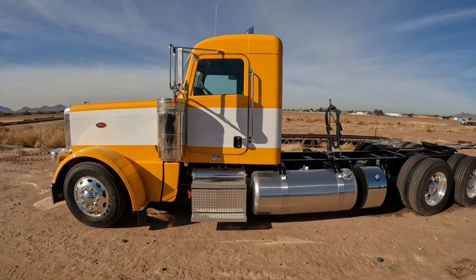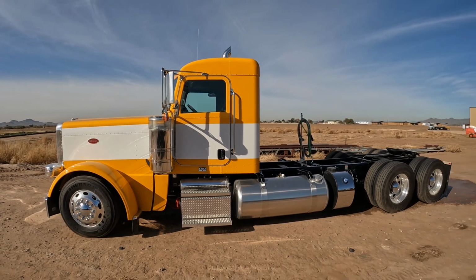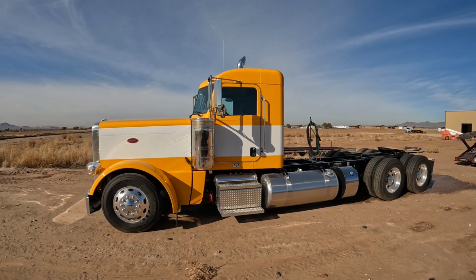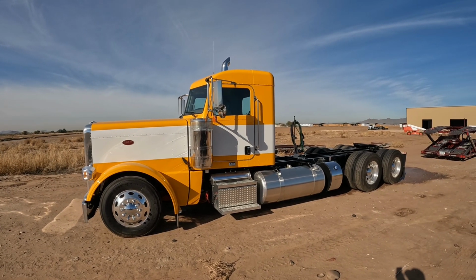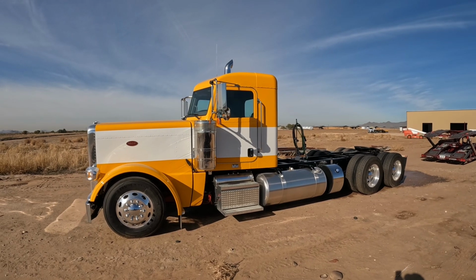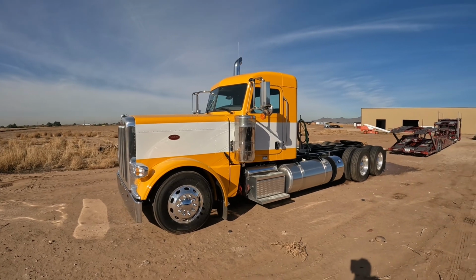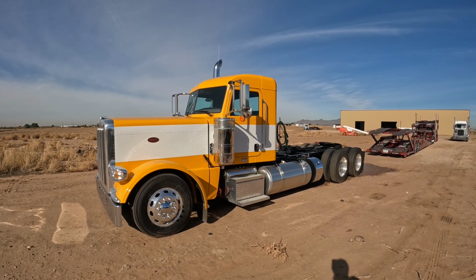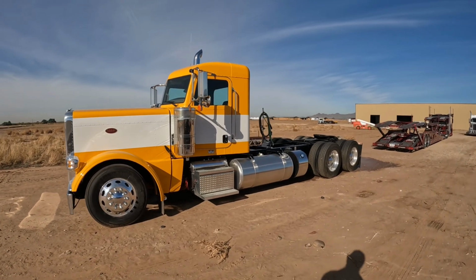This thing's pretty cool. It's an extended cab day cab, which I didn't even know that was a thing until this came in. But I tell you what, this thing is roomy inside. Looks a little goofy now, but we're gonna slide the tanks back, put some pipes on it, visor, bumper, you know, all the goodies. And I think there'll be some pretty cool local highway trucks.